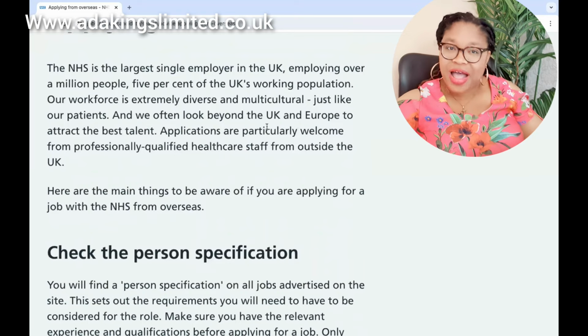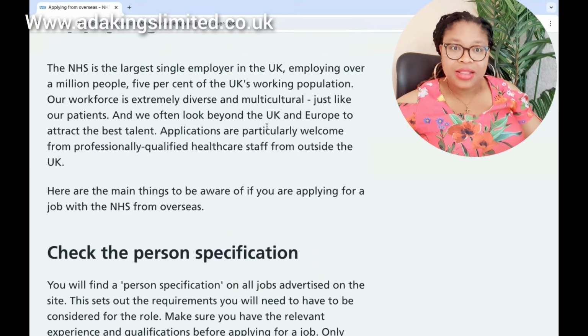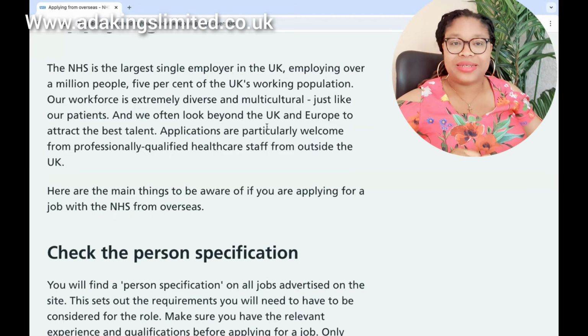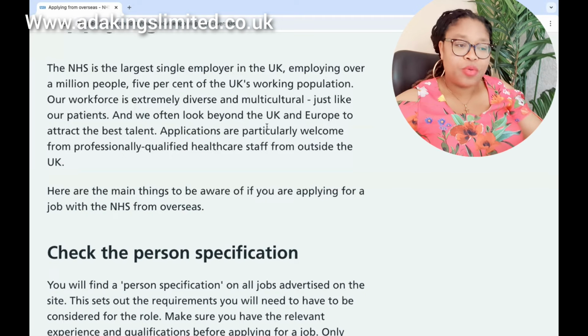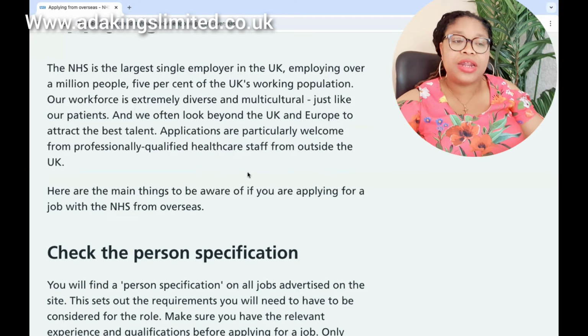So whoever that is giving you that information, that NHS is not recruiting, that is a lie, that person is misleading you, right? As you can see, Lemfi is a reputable company in the UK. For them to say, ADAKINGS, let's come together and promote this and let our people know about NHS is a plus. It's not just coming from me, right? Applications are particularly welcome from professionally qualified healthcare staff from outside the UK.